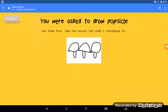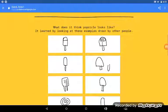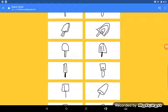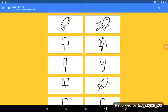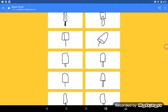So, how do people draw their popsicles? Okay, dumbbell, or fence. See, I was trying to do that. Next, my turn. My turn. How did they do that? How did this get guessed?